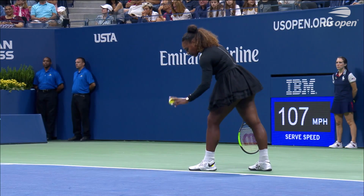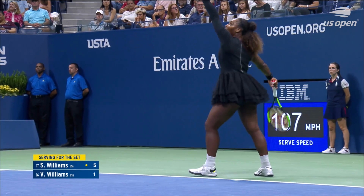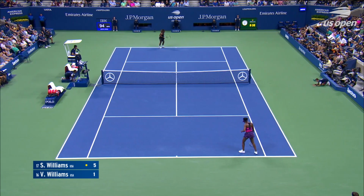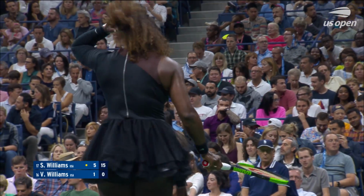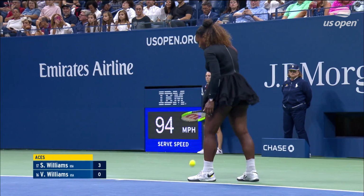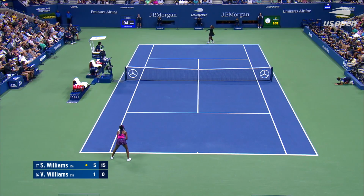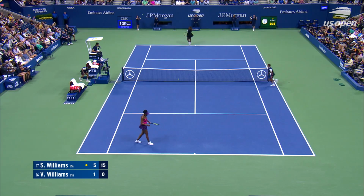So 2 consecutive breaks of Venus's serve have Serena in position here to try and close out this first set. 15 love. And that's the difference between the 2 players on serve. Serena getting better direction, sharper angle. Ace number 4. Check that 3. 30 love.